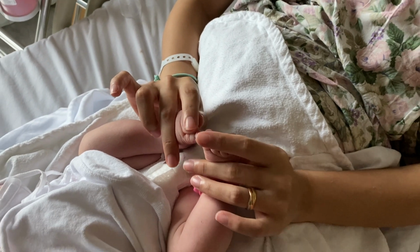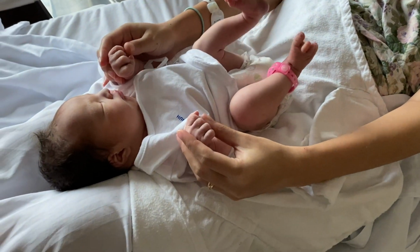At 39 weeks and 6 days, Evie's contractions started getting really bad, and that's when we headed into the hospital. Fast forward then, 36 hours after arriving at the hospital, we were being discharged with our little princess. And this is the point where we were presented with the main bill for the delivery.